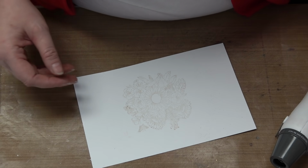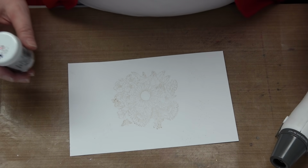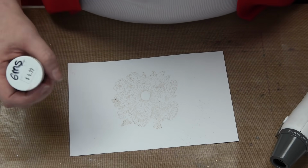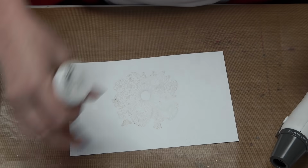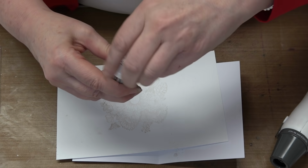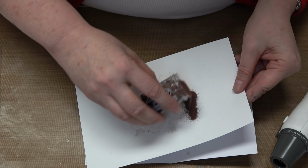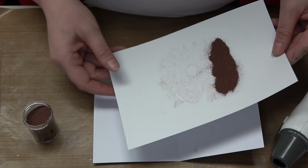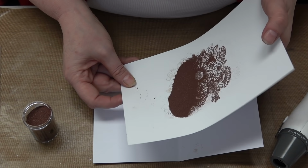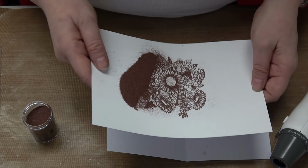So stamp there, Versamark there. Let's do, I don't know, maybe we should do the copper. Should we do the copper? Copper down. Get it all over.